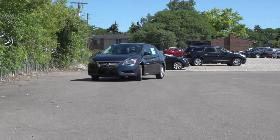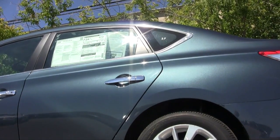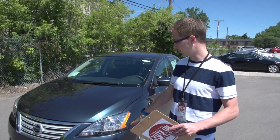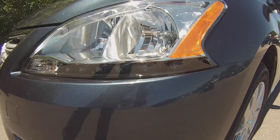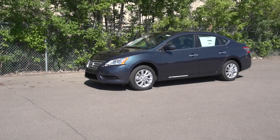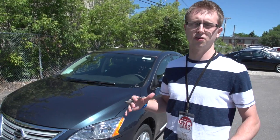It's a very large car, very roomy, and the base model of this thing starts out at $17,000. I think it's cool that the headlights have LEDs in them. I think it gives it a little bit of extra flair. Other than that, the styling on this thing is good, but nothing edgy or exciting.